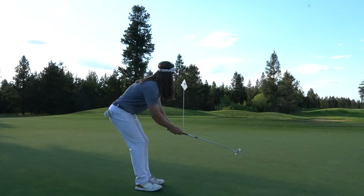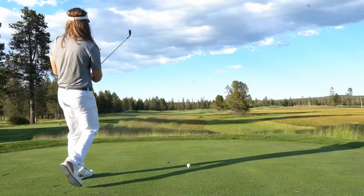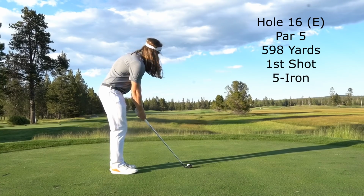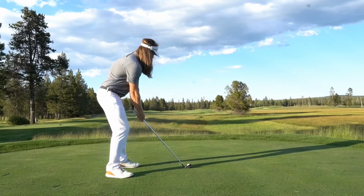And just stayed a bit high. I thought I had a good putt there, and it just missed. But, you know, you're going to miss those a lot when you're that far away. All you can do is really do what you do there and give yourself a good run at it, and then whatever happens, happens. And now hole 16, par 5, 598 yards, hitting a 5-iron off the tee here.